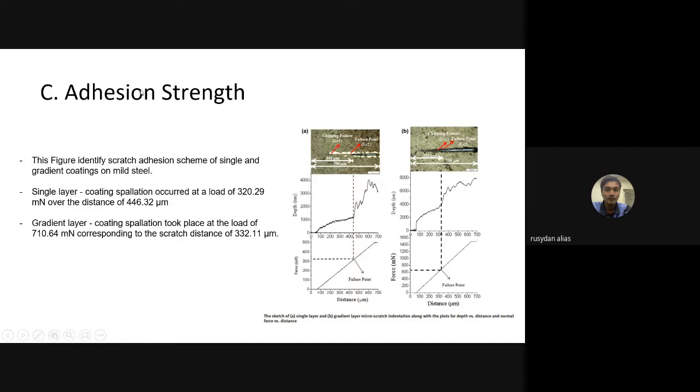The last one that I selected for the measurement is adhesion strength. This figure identifies the scratch adhesion strength of single and gradient coating on mild steel. For the single layer coating, separation occurred at a load of 320.29 newton over a distance of 446.32 micrometer. For the gradient layer coating, separation took place at a load of 710.64 newton, corresponding to a scratch distance of 332.11 micrometer.